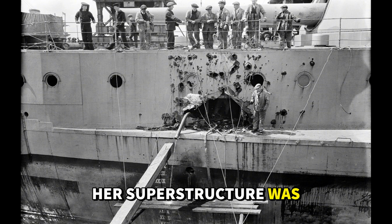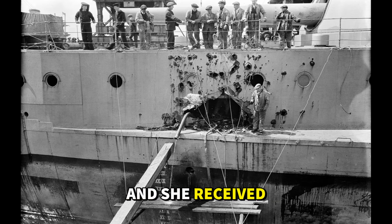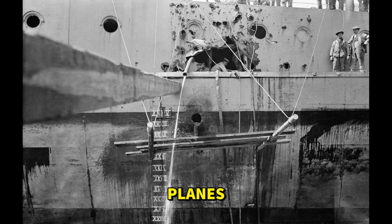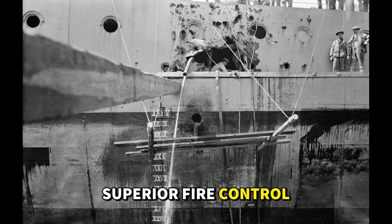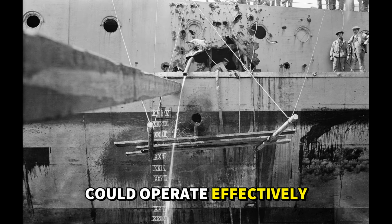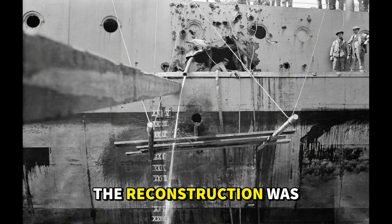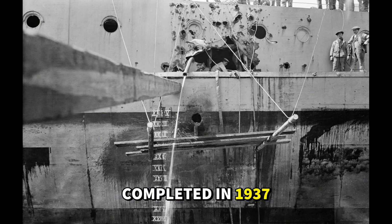Her superstructure was rebuilt. Her anti-aircraft battery was massively expanded, and she received aircraft catapults for reconnaissance planes. She emerged from reconstruction as essentially a new ship with better armour, more power, superior fire control, and modern anti-aircraft defences. The cost approached half of what building a new battleship would have required, but the result was a vessel that could operate effectively in modern combat conditions. More importantly, the reconstruction was completed in 1937, just in time for the crisis that would become World War II.